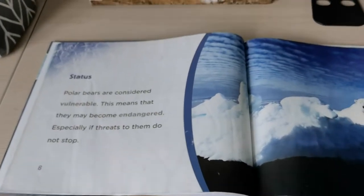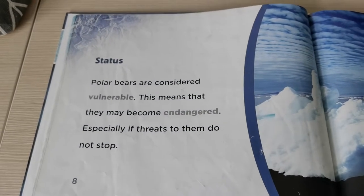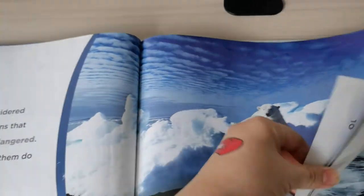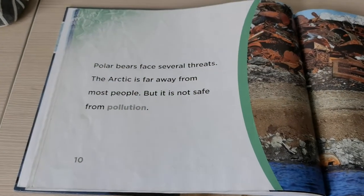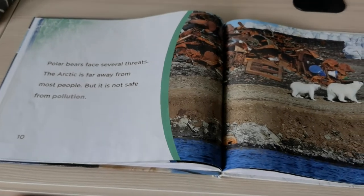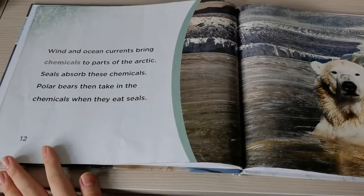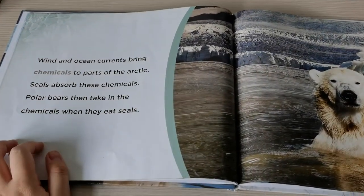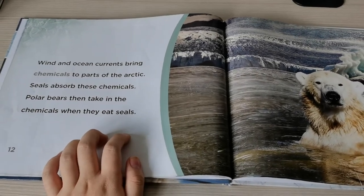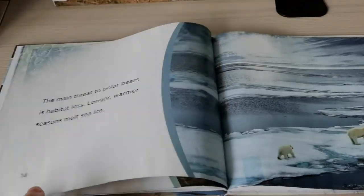What about status? Polar bears are considered vulnerable. This means that they may become endangered, especially if threats to them do not stop. Polar bears face several threats. The Arctic is very far away from most people, but it is not safe from pollution. Wind and ocean currents bring chemicals to parts of the Arctic. Seals absorb these chemicals. Polar bears then take in the chemicals when they eat the seals.